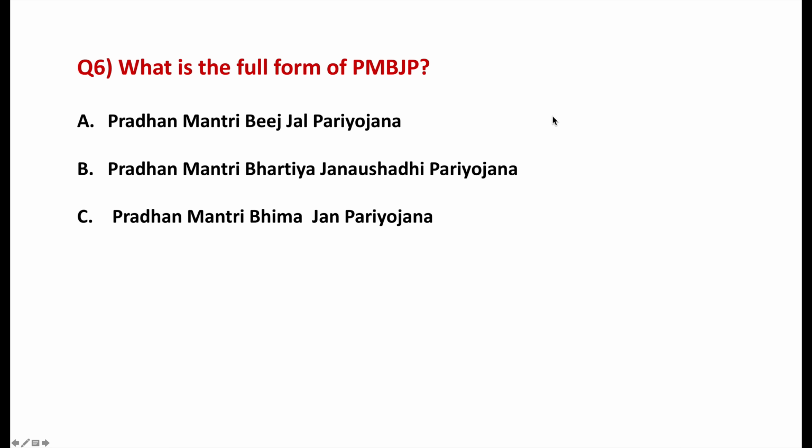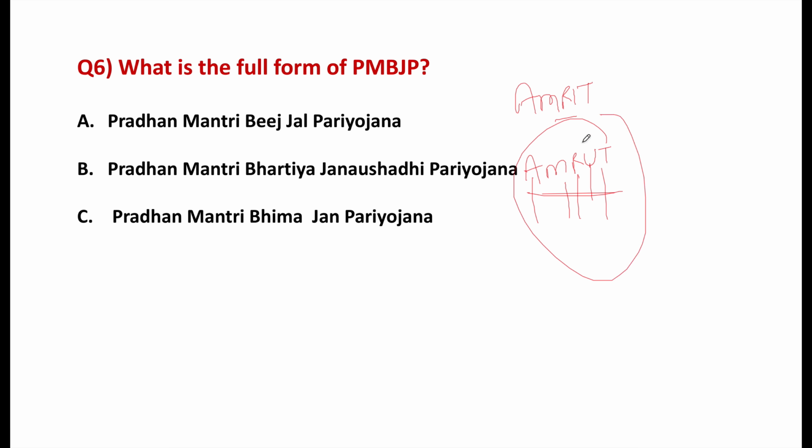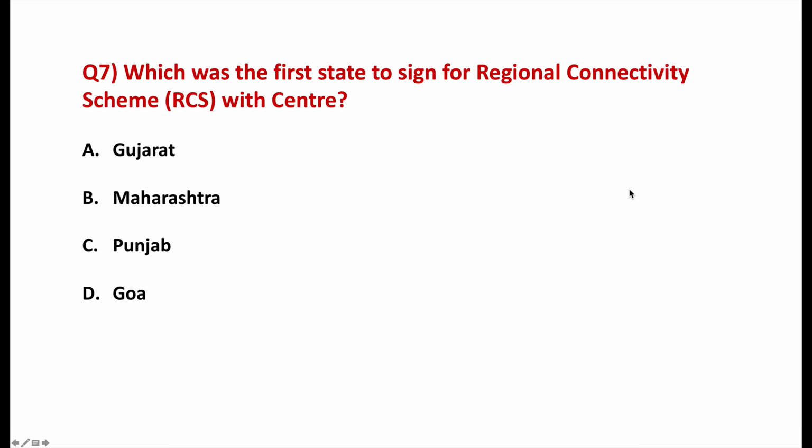Now, one thing you remember here: I told you about the Amrit stores, which are run by the Ministry of Health and Family Welfare. There is something known as Amrut. So don't confuse Amrit with Amrut. Amrut is Atal Mission for Rejuvenation and Urban Transformation, which is basically we want to remodel and transform our cities. That is called Amrut Mission.